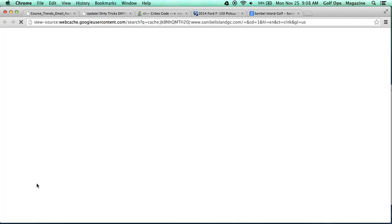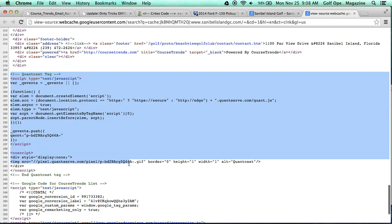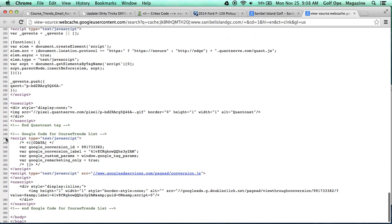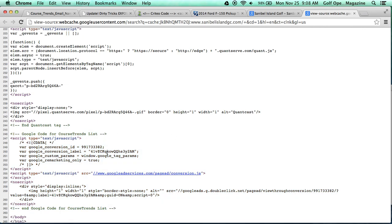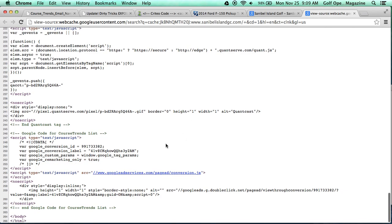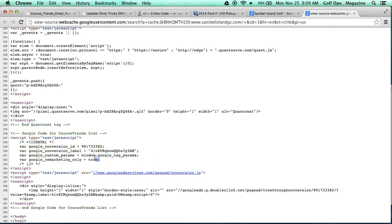If we view the source on this page and we scroll down, here is some of the code we pointed out. So you can see that quantcast tag is in here. You can see there's more Google code for it says Google code for CourseTrends list. It is remarketing code. You can see right there it says var google_remarketing_only equals true. So this was removed from the website, and Google still has a cached page showing it was there. I cannot comment on this code. I do not know what it was being used for. It is remarketing code, but it does not match the Criteo code that we talked about in the video on Saturday.